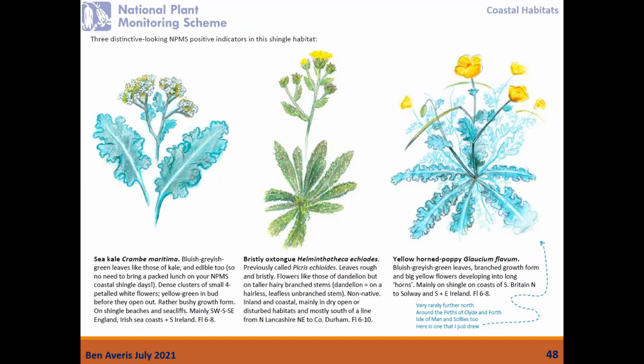The bristly ox tongue has very distinctively bristly, rough textured leaves, the upper surface of those leaves. It's quite good fun drawing that. I think I put the white in with bits of Tippex to try and get that bristly, rough look about it. And it has a tall flowering head, branched, with these yellow flowers, composites, dandelion-ish looking flowers, but obviously you'd never mistake that thing for dandelion.